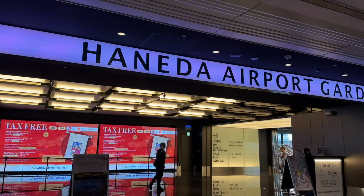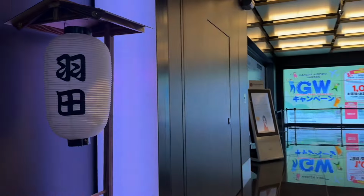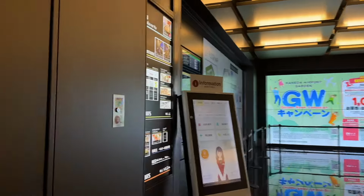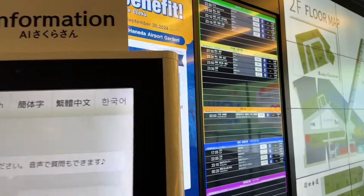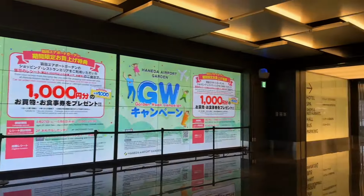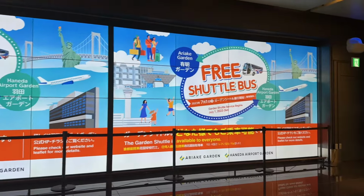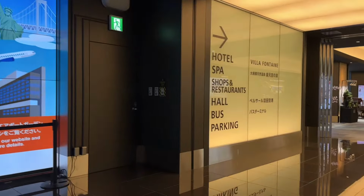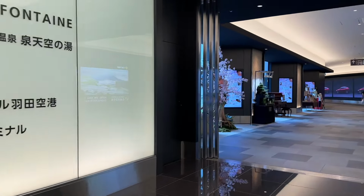Touchdown Haneda, guys. We arrived safely at Haneda Airport. Me and my two kids had a very long flight. It was exhausting, but it was fun. It was very safe, and this is our first day in Japan, so we are gonna have a good time. This is the first of the series of our Japan adventure.